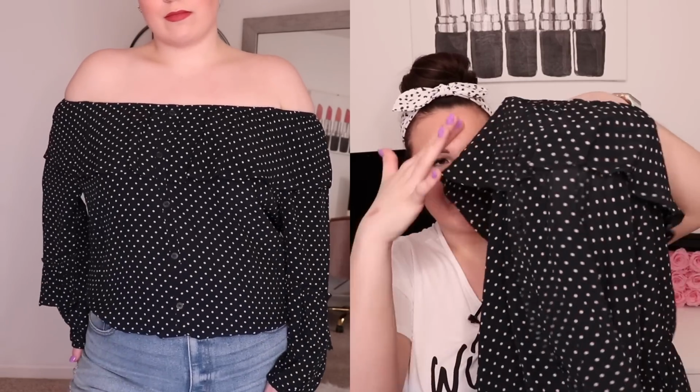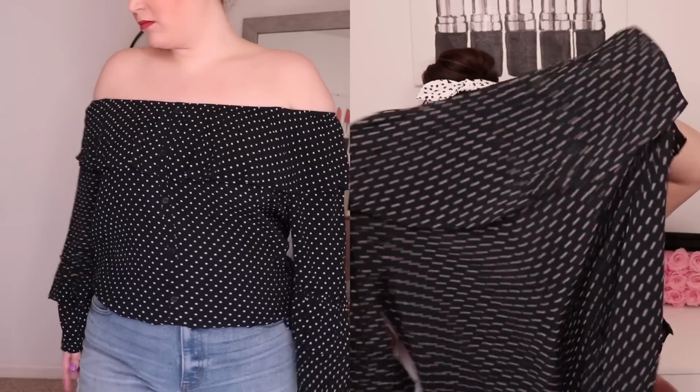So I, again, had this top pinned on my Pinterest board, so I was very excited to see this one in my box. I think the fit is really great. I've been very much attracted to polka dots recently, and I just love that this one has something a little bit different with the faux buttons and then that ruffle design up at the top.